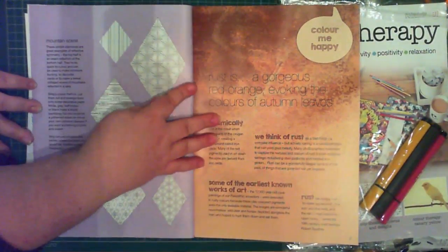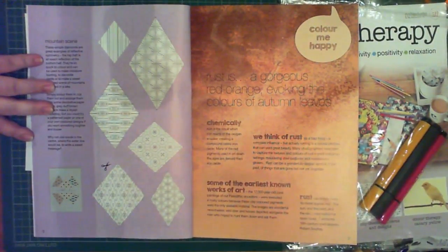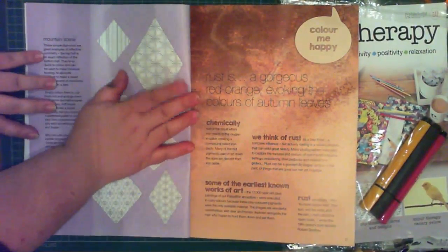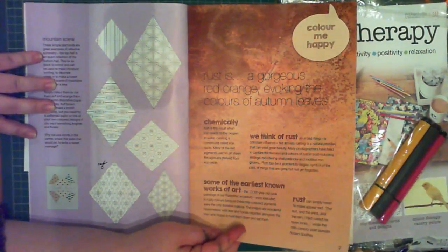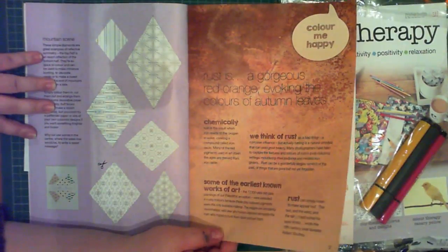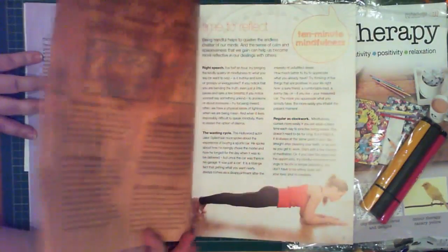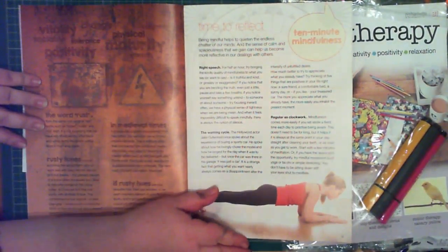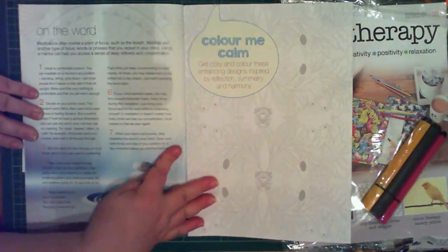Ooh, I like these. We've got some patterned diamonds in here. And I am definitely scanning them so I can print them out on non-magazine-y paper and color those in because that looks fantastic. Color Me Happy is about rust. So that's interesting. I thought, yeah, that pencil looks more like rust than vermilion. Weird. 10-minute mindfulness, obviously, again, which is good.